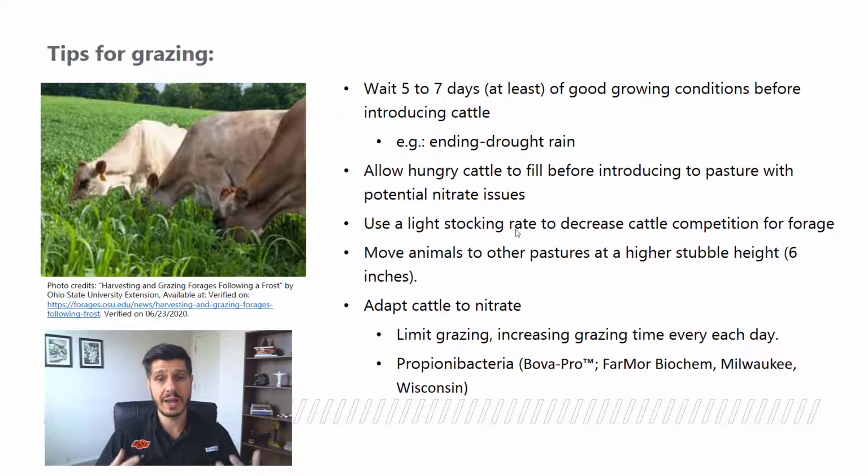Use also a light stocking rate to decrease cattle competition for forage. For the same reason, with too many cattle in the same place, they're going to start to compete for food and graze the plant lower. Now, move the animals to other pastures when your stubble height is reaching 6 inches. Again, at that 6 inches, that's where the high nitrate toxicity is.